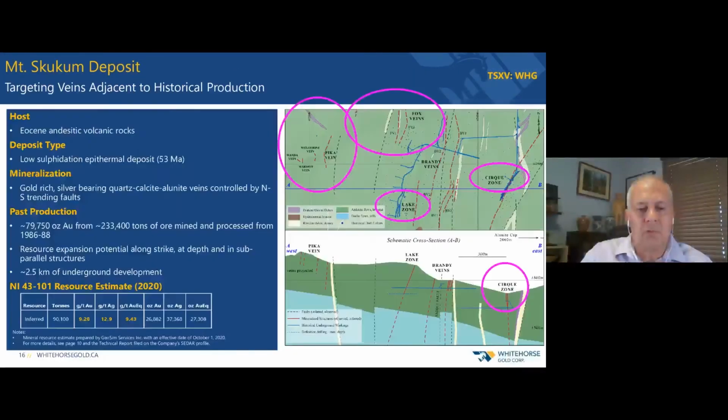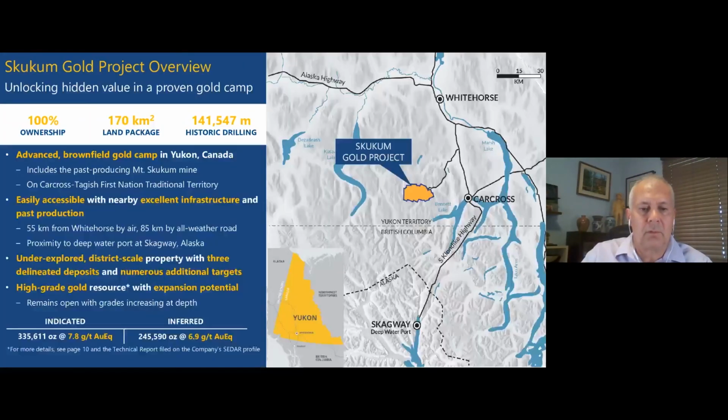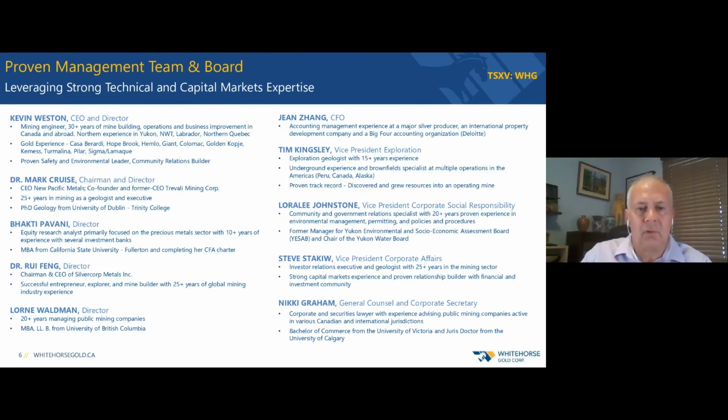If I could, I am going to just slide back here because it seemed to have skipped an important slide for me. And this is our team, our management and board. I'll introduce myself first. I'm at the top left there, Kevin Weston. With it says 30 there, could be 40 years of experience in the industry on the operating side. From an operator, contractor, consultant with extensive gold experience, as you can see, and with a proven record on safety and environmental, and worked extensively on community relations.